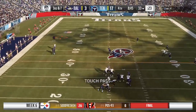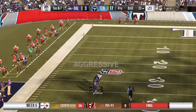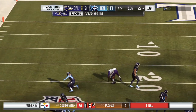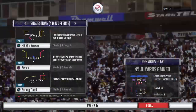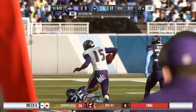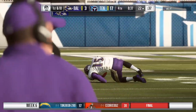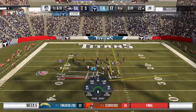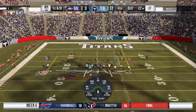Jackson from the shotgun, looking deep for Crabtree. And that's caught inside the 35. And all the way down to the 22-yard line. A big-time third down play for the Ravens. 45 yards. So the big play gets them all the way down to the outskirts of the red zone here for 1st and 10.